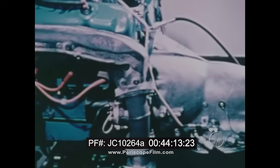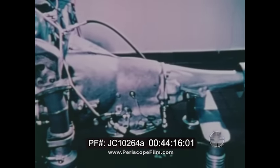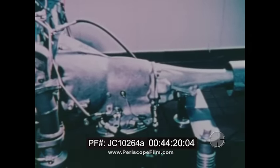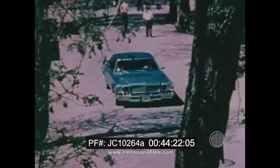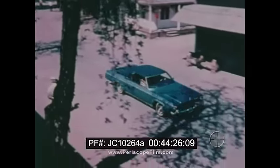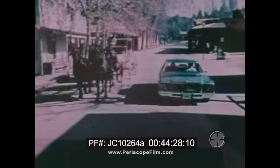Reliability is a feature of Grand Fury's standard automatic transmission. There simply is no recommended maintenance under normal driving conditions. You get even more reliability in starting. Plymouth added a new high-speed starting motor on most engines. It delivers up to 20% more starting power.